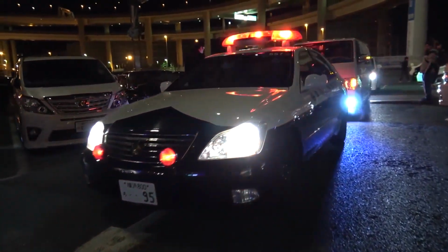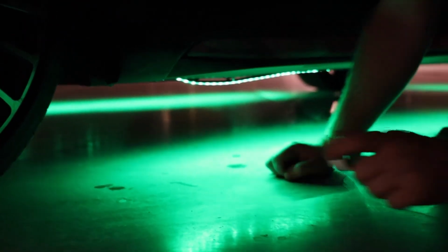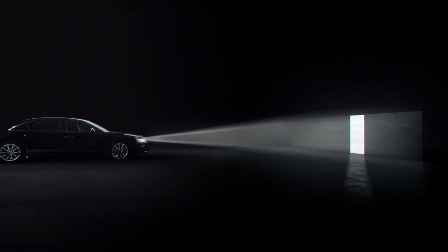Additionally, in some states, it's illegal to have any blue or red lights on the front of your car, as they can be mistaken for emergency vehicles. So, before you start thinking of ways to light up your car like a Christmas tree, remember that it's not only illegal, but it's also unsafe. Stick to factory-approved lights, and you'll be in the clear.